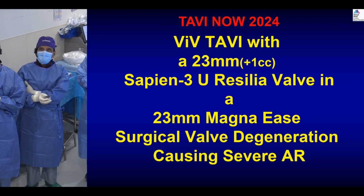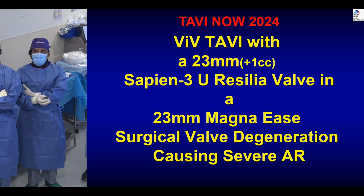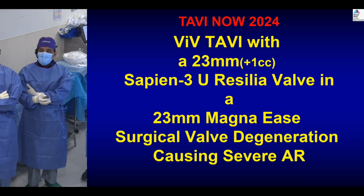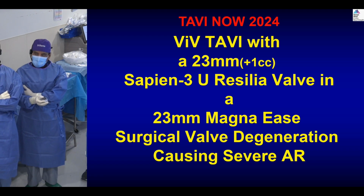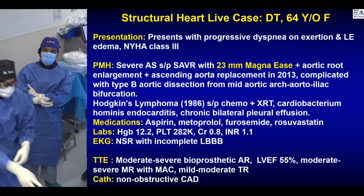These are our faculty. So what we are going to show is valve-in-valve TAVI with a 23 millimeter plus 1 cc Sapien 3 Resilia in 23 millimeter Magna Ease surgical valve degeneration causing severe prosthetic regurgitation, not a PVL, it was a regurgitation plus moderate aortic stenosis also.